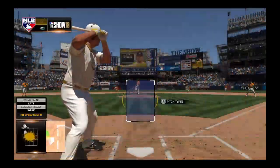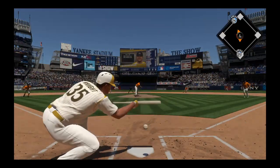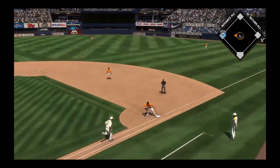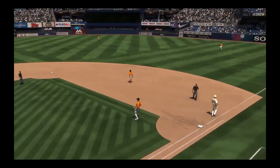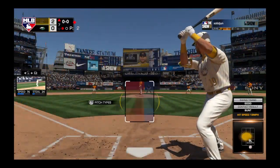Ready once again, Stephen Wright, 0 for 2 here to start the afternoon. Now a bunt attempt here. Robinson's gonna have to hurry, and you can't ask for much more out of a pitcher than that. The sacrifice works to perfection.